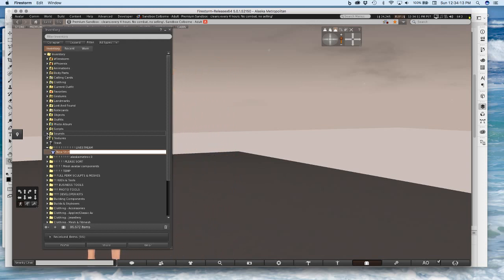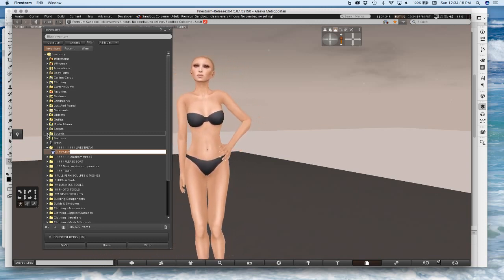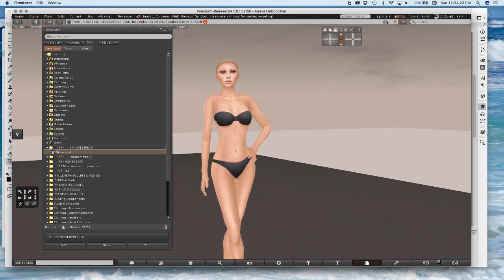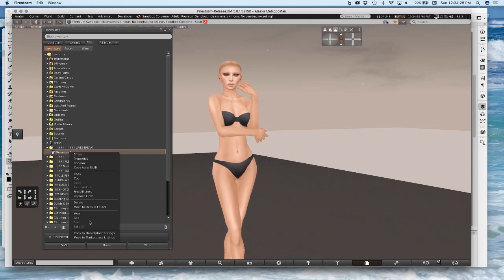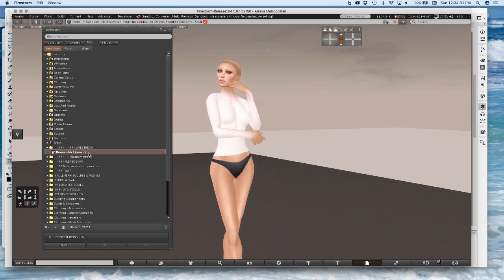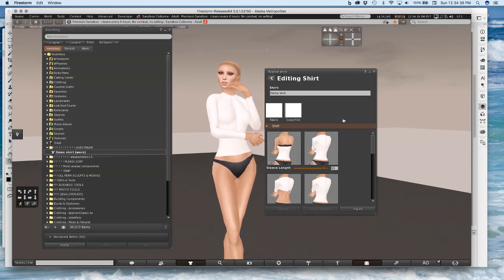So I've got a Livestream folder here that I've created just for this, and I have a new shirt in here that I created. Just right-clicked, New Shirt, and I'm just going to name it Demo Shirt. I don't really care. I'm going to right-click and I'm going to add it. And this isn't going to look like anything yet. There we go. It's an ugly white thing. Right-click, Edit, Fabric. So I'm going to click on the fabric thing.